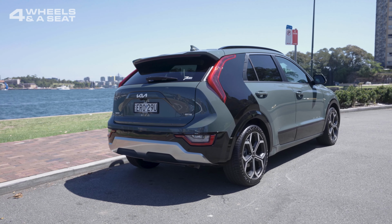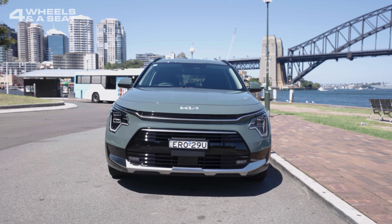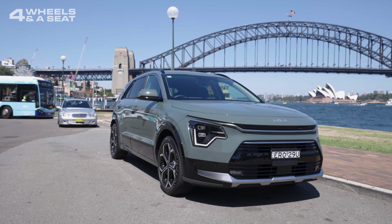This week I'm back in the Kia Niro. Last month I reviewed the full electric EV version of this car, and now I'm in the hybrid version. And this hybrid behaves a little bit differently to most hybrids in that it acts a bit more like a plug-in hybrid, except that there is no plug. So it gets its charge directly from the engine and also from regenerative braking, which is adjustable, and all of those are actually a bit unusual in a regular hybrid.